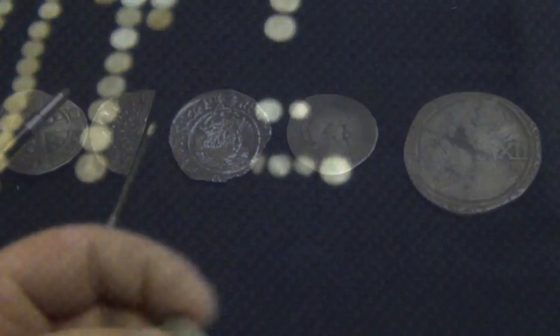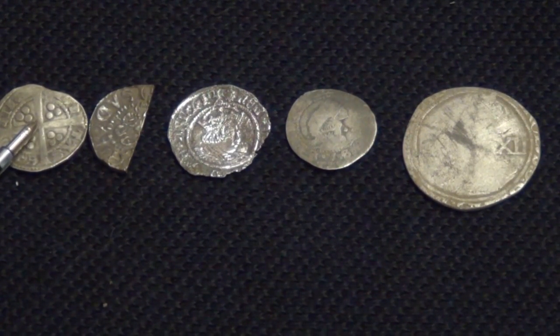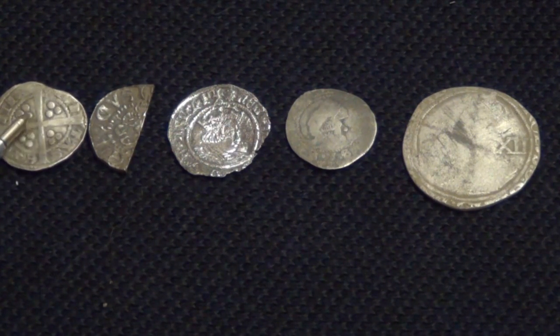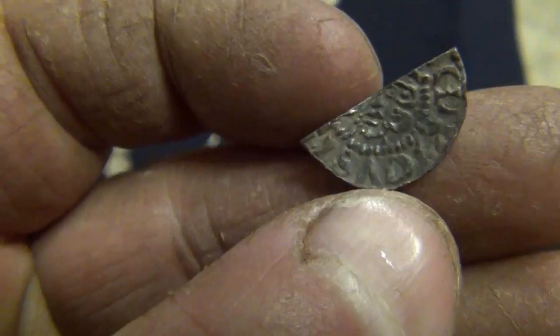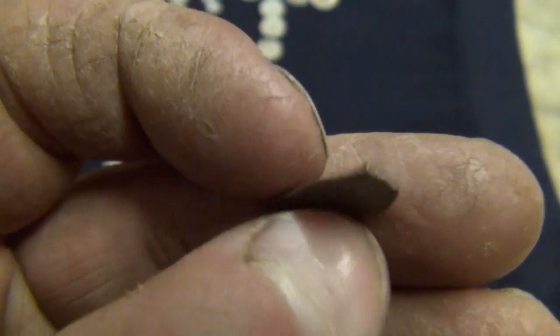Nice little coin. And this one, the Edward I penny, actually came from a field that had only been turned over once or twice in its whole lifetime, as far as we know. So it's pretty much just out of pasture, that one. This one is a Henry III cut half penny. Just about make out the dude's face cut in half there.